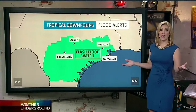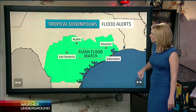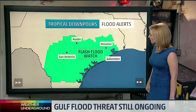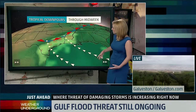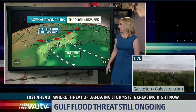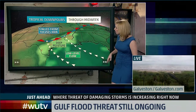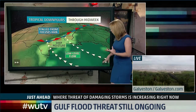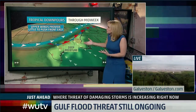Gulf Coast region of Texas bracing for their share of the moisture. Flash flood watches from Houston to Austin down towards San Antonio. Galveston also under this flash flood watch because that tropical moisture is now focused into this part of the deep south. So all of that tropical moisture along with that stalled front is going to help to focus the rainfall, really continue to wring out this tropical moisture.